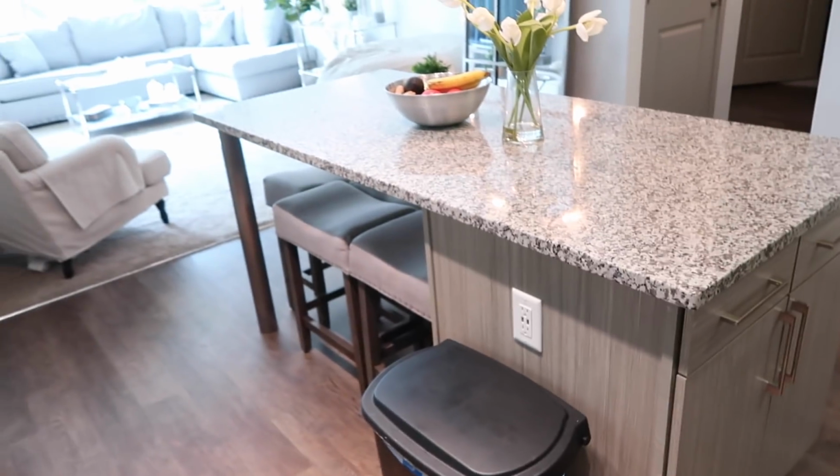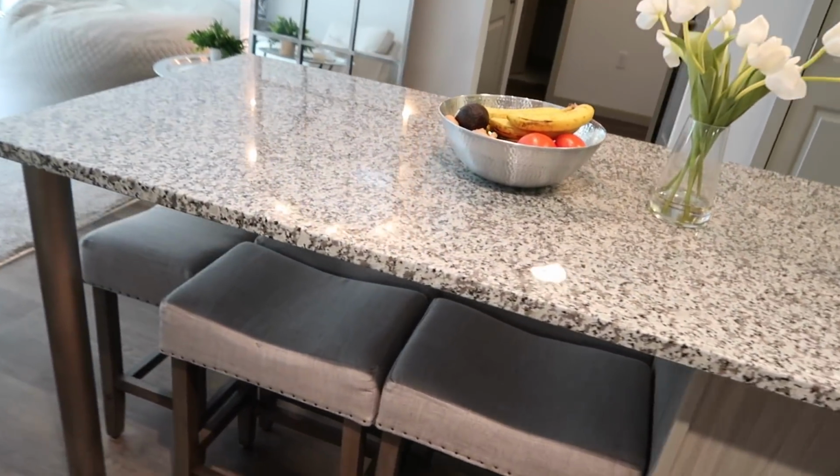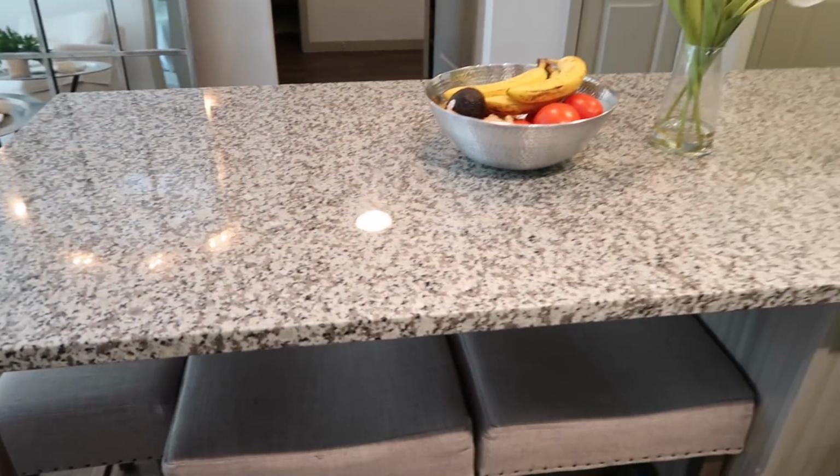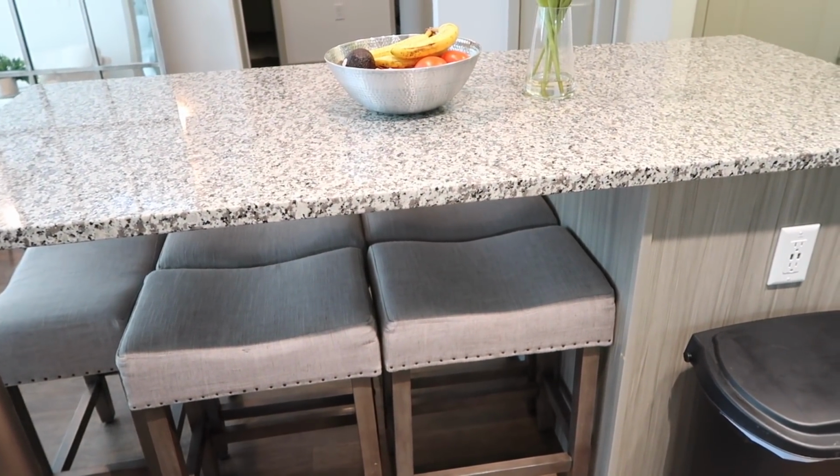And then this area right here is our island slash dining room table. So we don't actually have a dining room table. We just decided to make more room in the house. We're just gonna keep this as a dining room table.